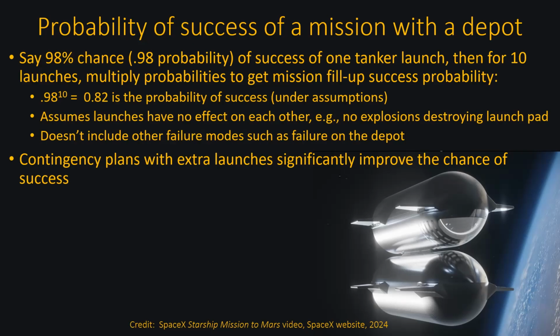So that 82% chance of success may not sound so great, but this is fixable by having contingency plans for extra launches. David Chevron and his team of NASA engineers had worked out that you can get the probability of success as high as you need with contingency launches being available. They felt that the simple 10th power argument was used to unfairly stop progress on propellant depot ideas.